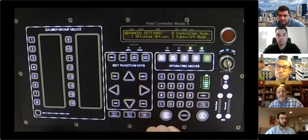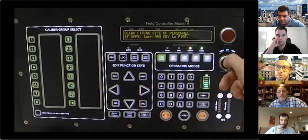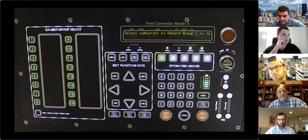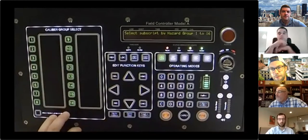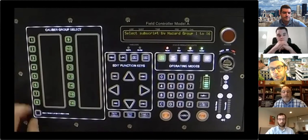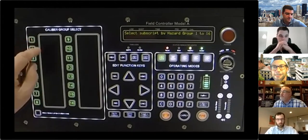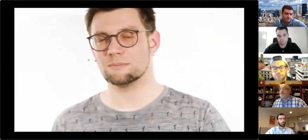If I now go back to auto fire, you will directly recognize a difference. So I turn the key and make sure everything's safe before, that all these caliber groups here, they got green to directly show you this is another mode you're in, the subscript mode. Now it asks you to select one of these group buttons, and by selecting it, you decide which of the subscripts you want to use. So if I press the number 1, all the script lines that are associated to the caliber group parameter with the number 1 will be read as a part of the subscript number 1.